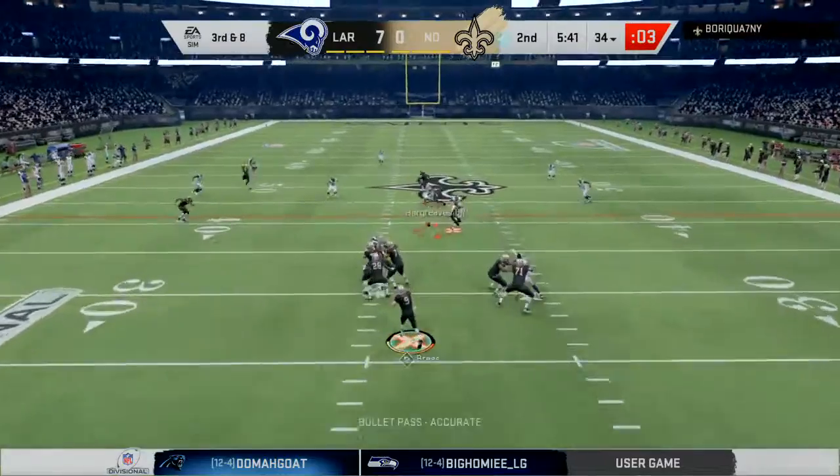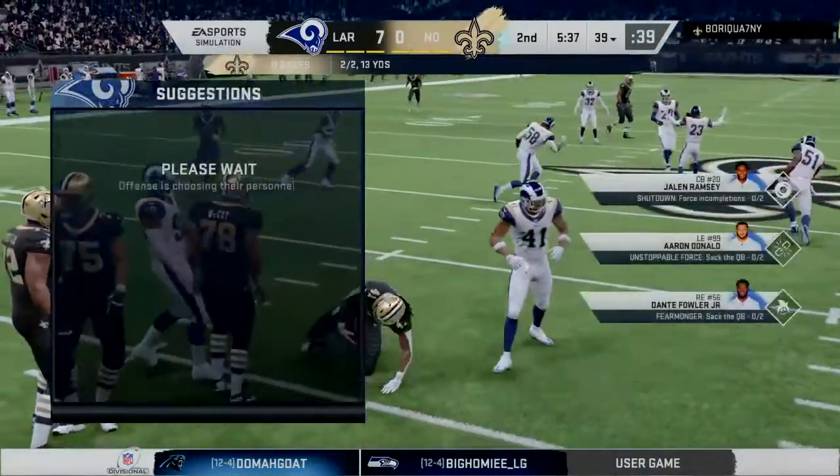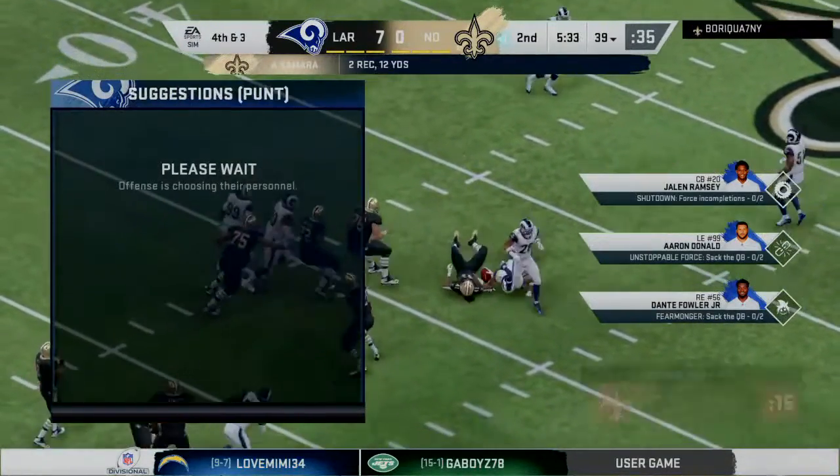Now Brees on 3rd down drops this off to Kamara out of the backfield, and he's going to be taken down at the 39, clearly short of the first by a few yards.